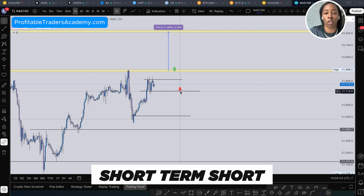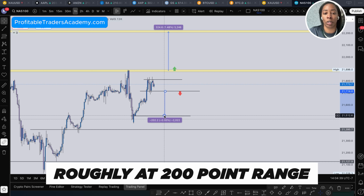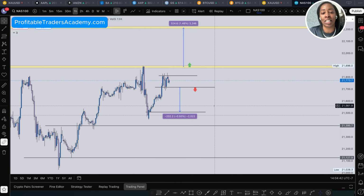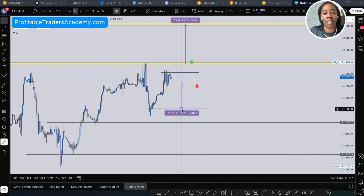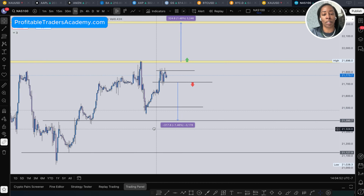So this could be a short-term short below here. And this range, like we talked about before, is roughly a 200 point range. That's a trading idea to the downside, and then targeting perhaps this support if price was to break, just being a little careful because price did reject this level. So that would be a trading idea.